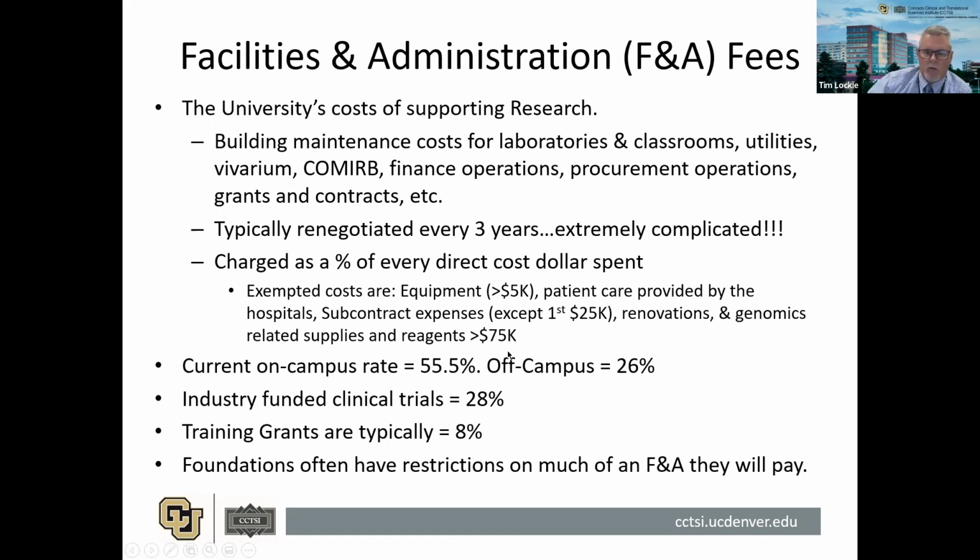I mean, you get a quote from the vendor, you put the quote through the system, you order it, the supplies show up, and they bill the university $200,000. So that's now an exempt part of a budget. Any genomics-related supplies in a budget over $75,000 are exempt from overhead. The university does get their overhead on the first $75,000.